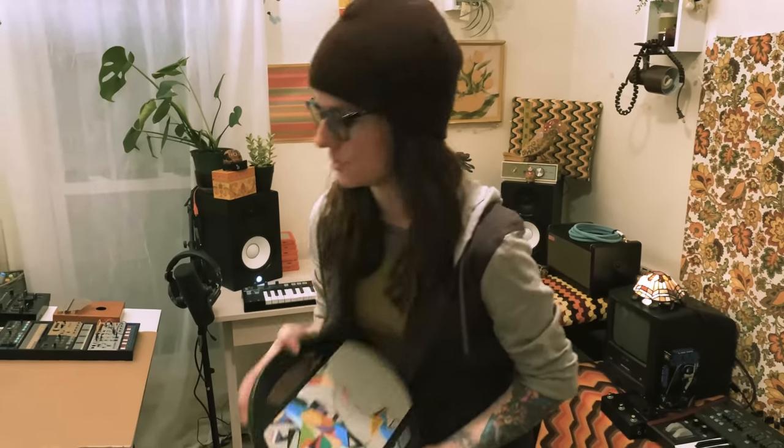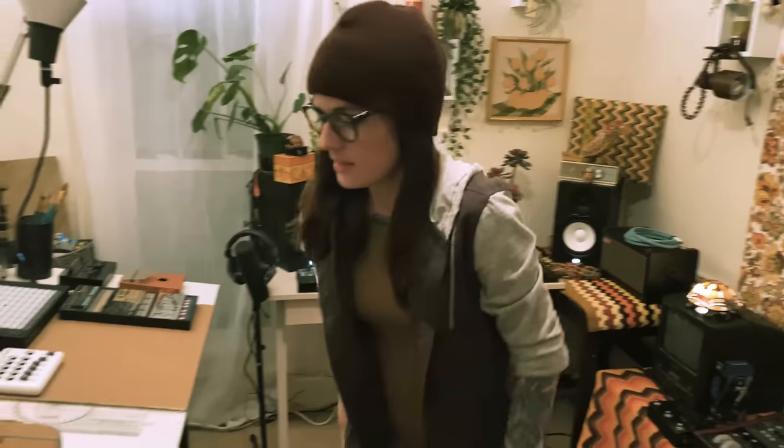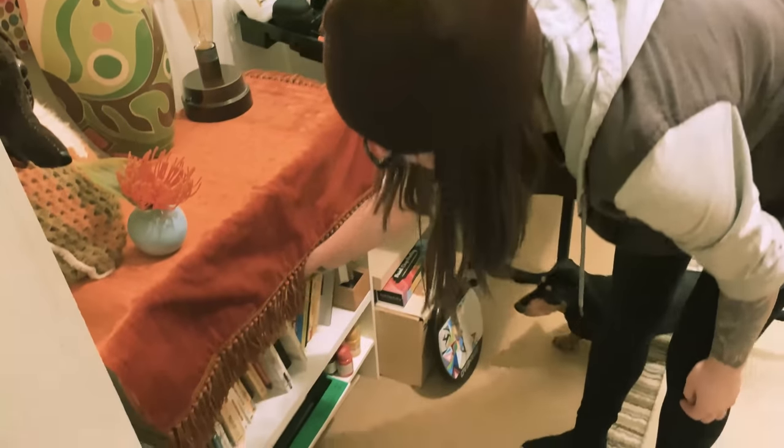This is a drum pad that I painted, kind of. I didn't finish it, so. But I love this one because it's got the beads in it. The beads sound real good. That's most of the main stuff that I use.